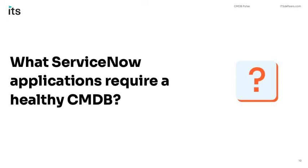Yeah, so let's start off with the one that's probably the most obvious to most, or I should say the most likely to be used by most organizations, and that's change management. So the purpose of change management is primarily to understand the impact that a change will have across the entire organization. And in order to do that, we need to have the relationship between what we're changing and all of the other configurable items, the configuration items in the system.